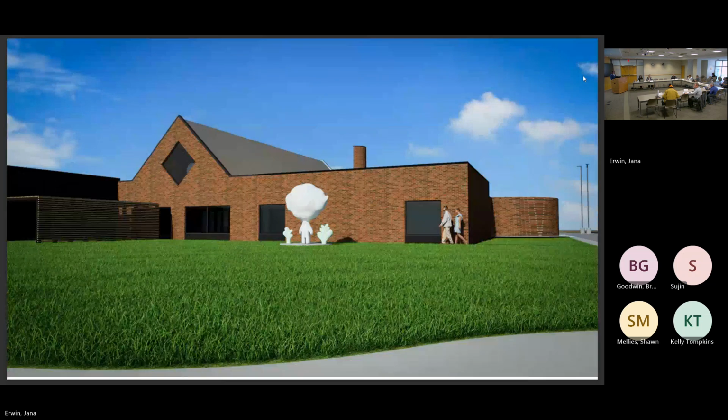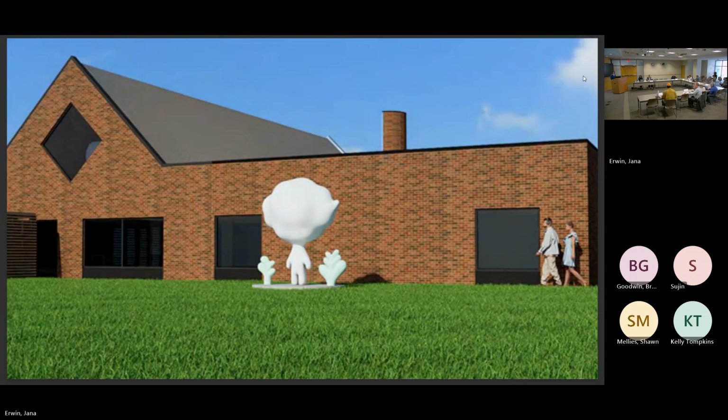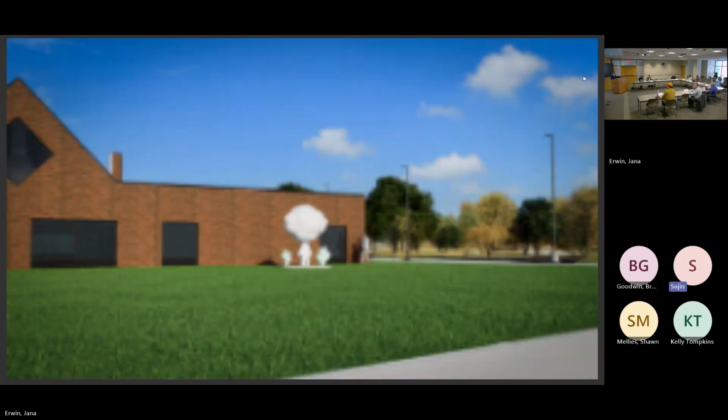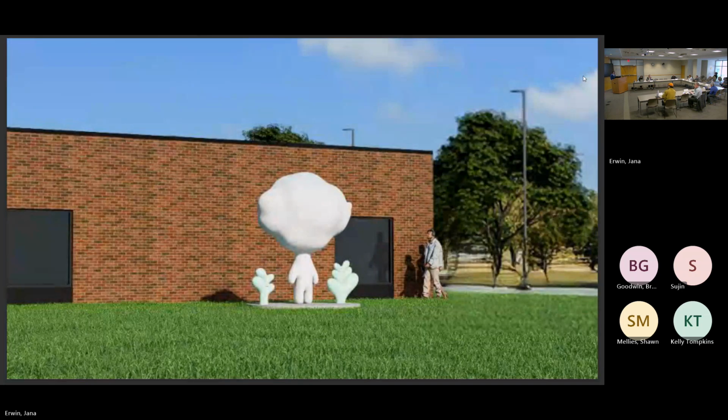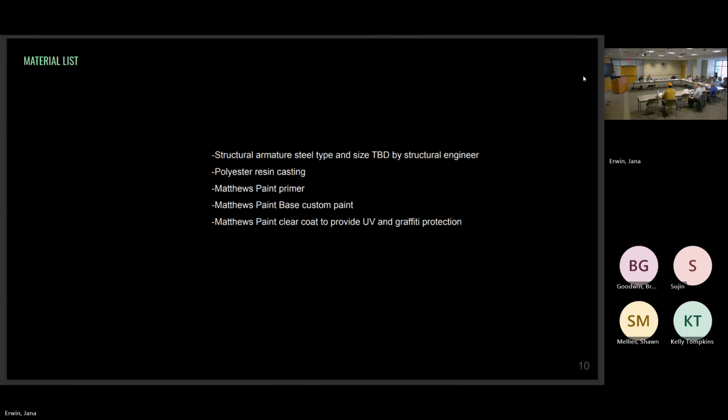Next. Yeah, for the material, the structure, armature, steel type, and size will be decided by the structural engineer. And then the main material will be the polyester resin casting. And then the sculpture will be painted with Matthews 3 paint system with primer and base custom paint, and then clear coat, which will provide a UV and graffiti protection. The durability of this paint system will be equivalent to the automotive paint quality. Next.